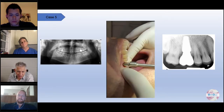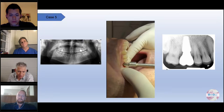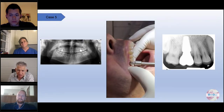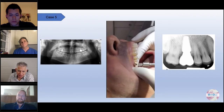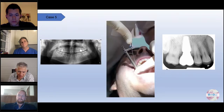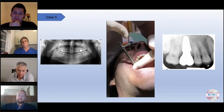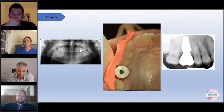We want to go a little bit deeper because the protocol for the Max implants is we must be 1 to 2 millimeters below the buccal crest. Again, primary stability measurement, well over 100. There you go. And we choose the appropriate zirconia cylinder, which the lab then trims down, packs porcelain over it, and in 4 hours gives us the permanent tooth.